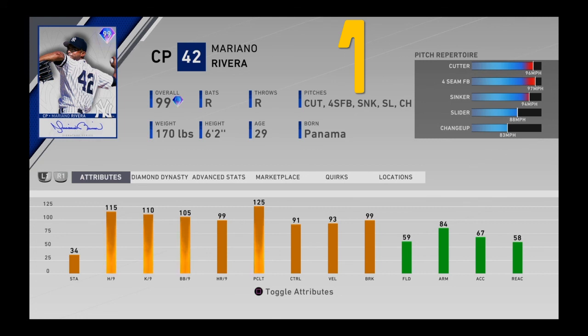Of course, that cutter moves like crazy. Great hits and Ks per 9, even though they're not maxed out as well. Best closer of all time. Best closer in this game, in my opinion. Pitch mix is beautiful. He just executes so well, and if you know how to use the cutter, he is unhittable. The cutter moves so much, and it is such a good pitch. Now, that is why Mariano Rivera, I think, is the number 1 closer in all of MLB The Show 20.